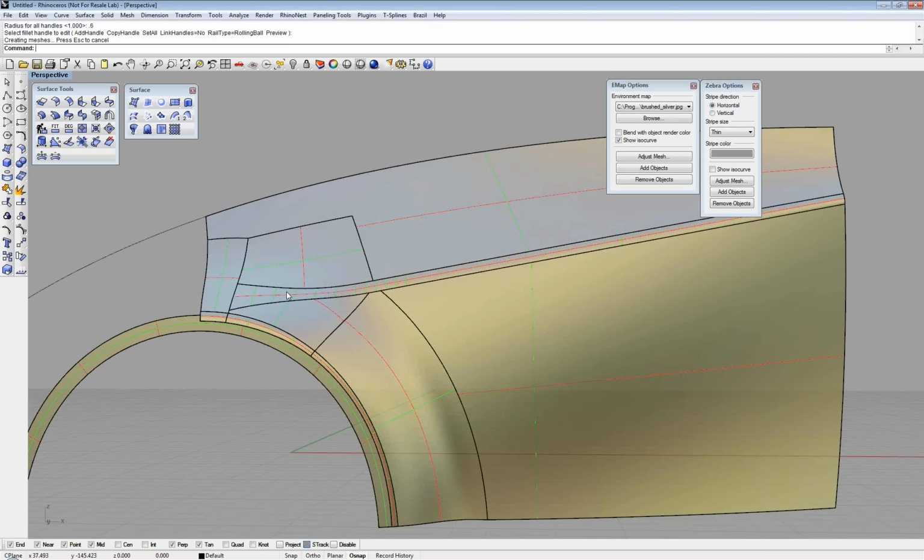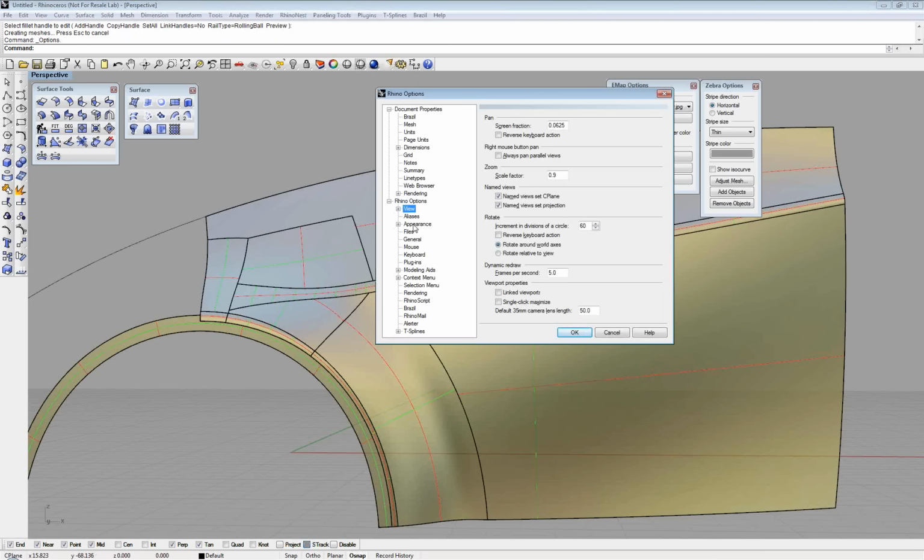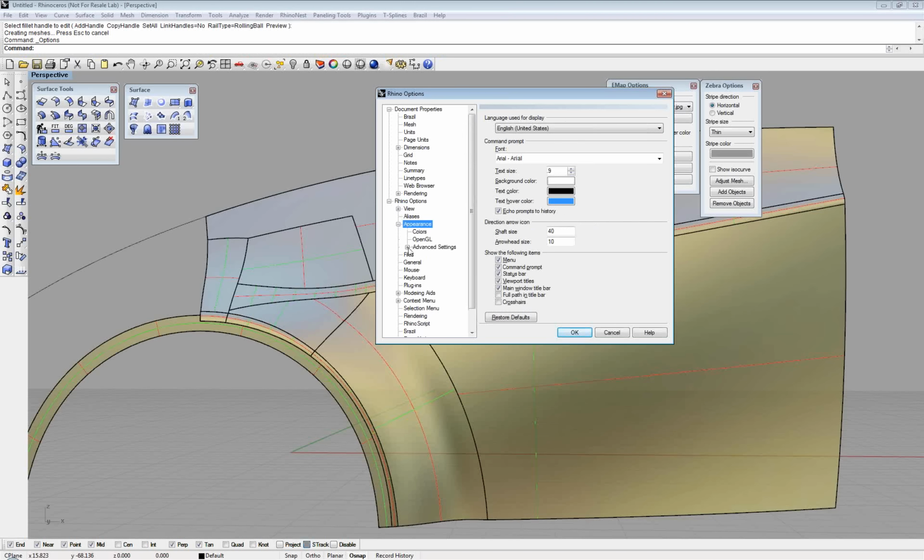Okay, cool. Frederico is wondering, will you show your UV red-green view settings? Oh yeah, sure. If you open up Rhino options, it's in Rhino options, appearance, advanced settings.